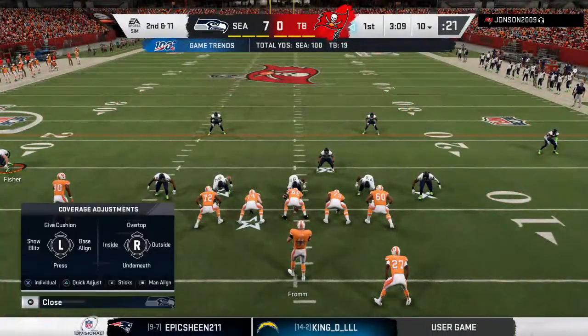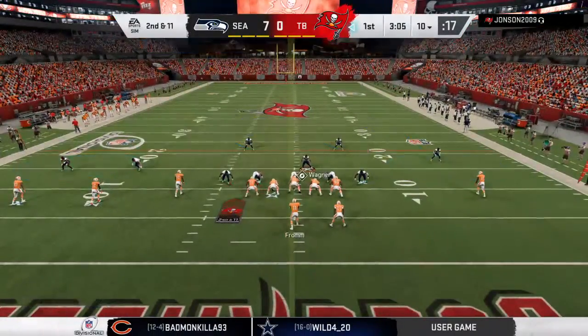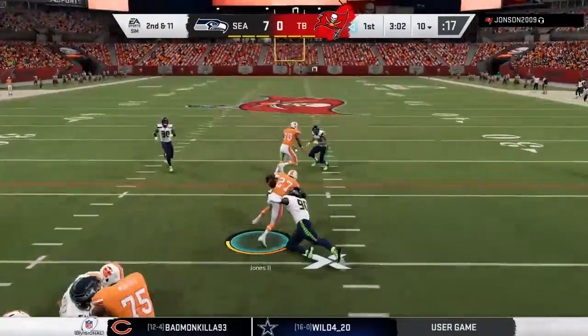On the double. Mike is 59. Mike to 59. Hey, we heavy on the edges. Hit it.